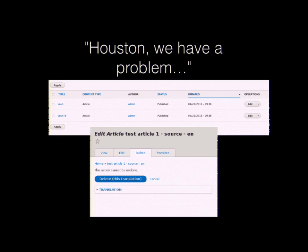However, the problem is there's a variety of UIs in core. One is the admin content view. Another one is the actual delete button on the node itself that assumes things still work the old way. So you see a button that says delete this translation. What would you expect that button to do? You would expect it to delete one translation, and you would be wrong, because what it does is it deletes the node, which of course is all of the translations.